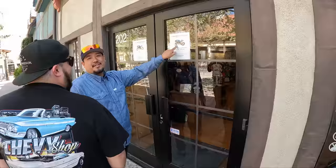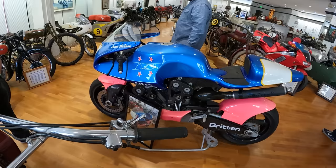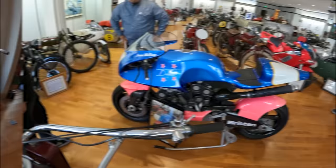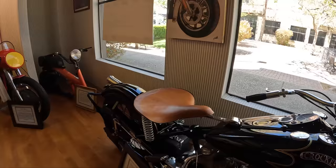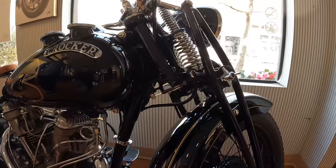Built by a New Zealander in his garage, it beat the top competing motorcycles of its time, including Honda, Kawasaki, and Yamaha. This motorcycle right here is called the 1940 Crocker Big Tank. When Crocker came out with this motorcycle, it's 1,000 cc's, and they ran an ad campaign: if your stock Harley-Davidson or your stock Indian were able to beat this bike, you would get a full refund back, no questions asked. Crocker only made about 100 of them right before the start of World War II, and no refunds were ever given.